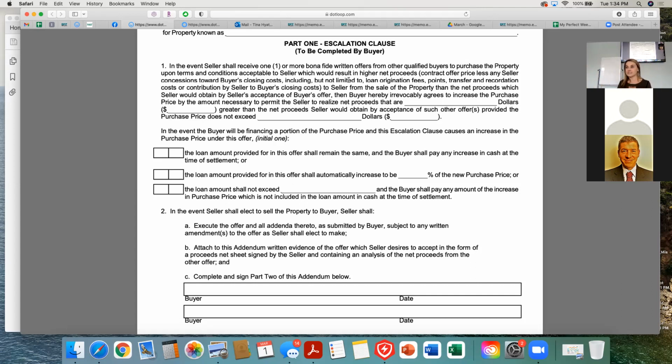And even once it's signed and ratified, Brian Buffini says, don't fall in love with it until we're at the settlement table and the last piece of paper has been signed. That's when you can fall in love with the home. That's when you start calling it a home. Up until that point, it's the house, because you can't fall in love until it's a done deal, because you never know what's going to happen. So I always put expiration dates on my offers, always.